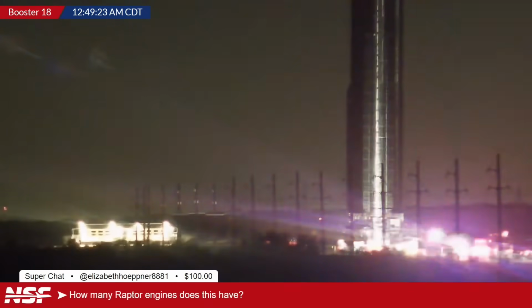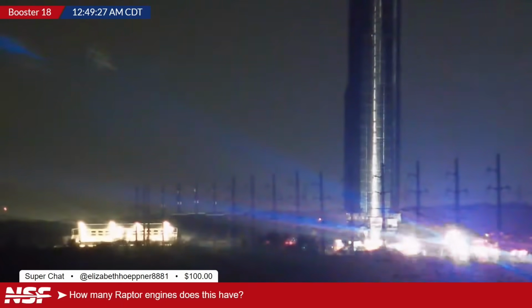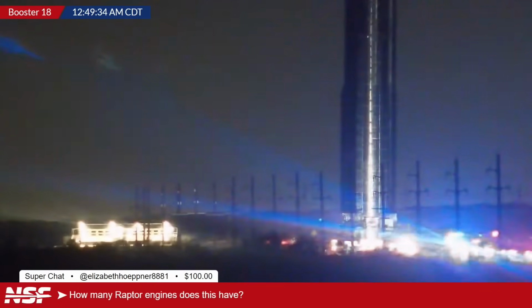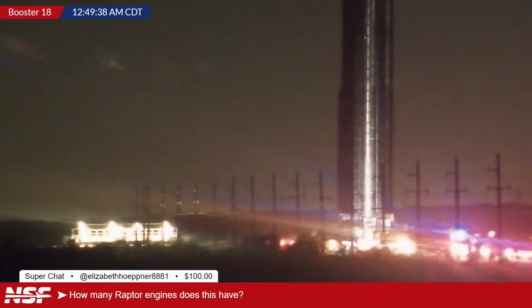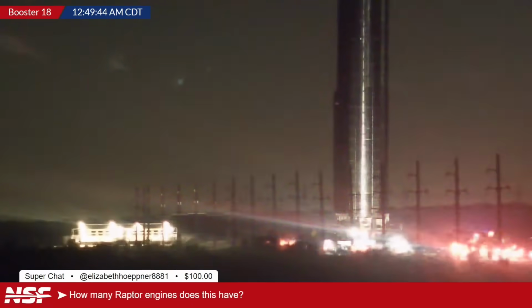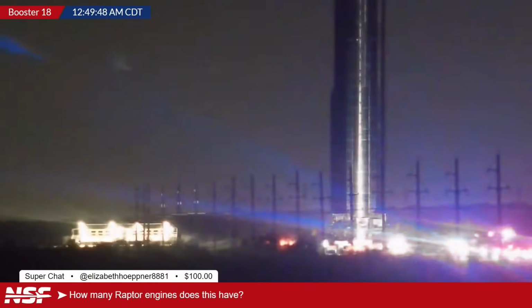Well, this one actually has 0, but it will have quite a few more. Eventually, it'll get 33 Raptor 3s. Don't know when it'll get them, but it will get them eventually. And I cannot wait to see this booster be lifted onto the pad, fully outfitted with engines.